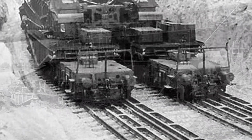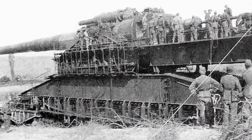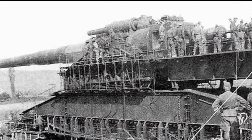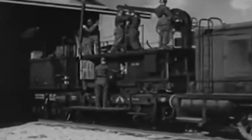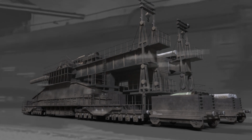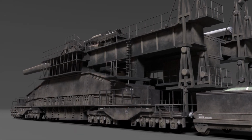The railway tracks were engineered to accommodate the immense weight and size of Schwerer Gustav, constructed with reinforced steel. These tracks provided a stable foundation for the weapon's movement. Specialized locomotives and cranes were employed to transport and position the gun with precision.